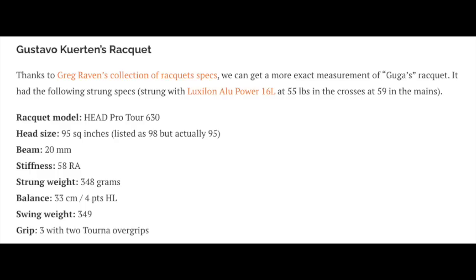It's a 95 square inch racket. It's not 98 as it's listed on many websites, because Head used to measure the outside of the racket and not the inside of the racket. 20 millimeter beam. So nice, controlled, flexible, good for the arm, but quite difficult to generate power with.